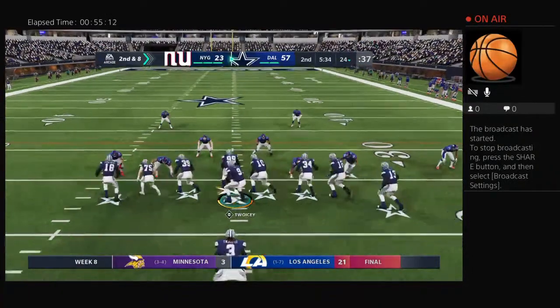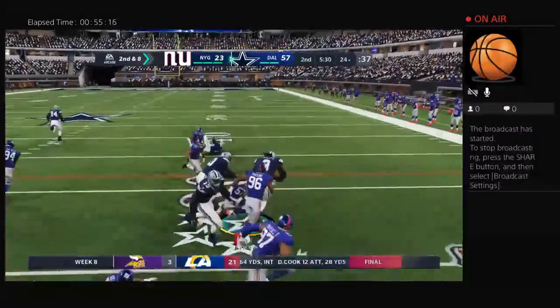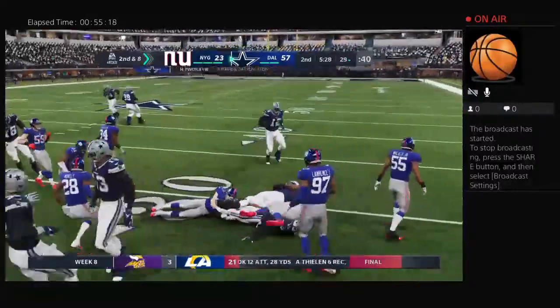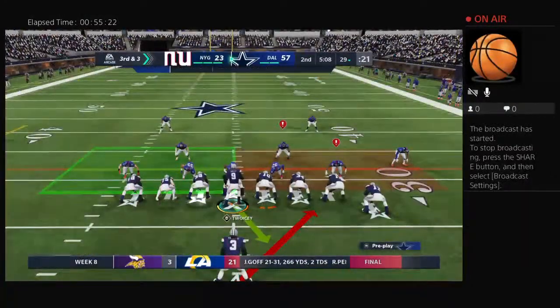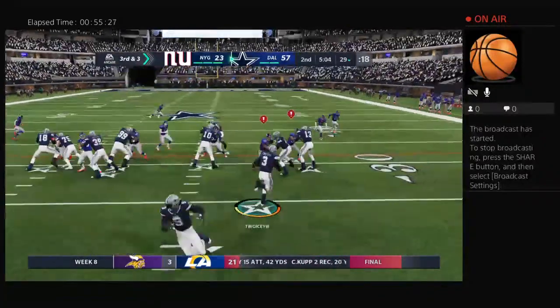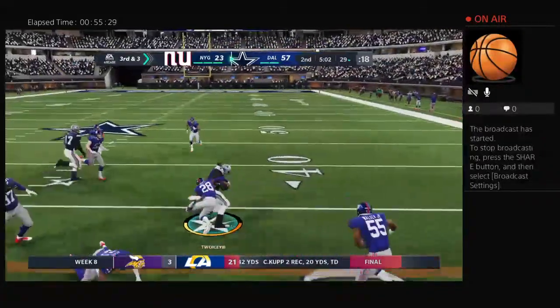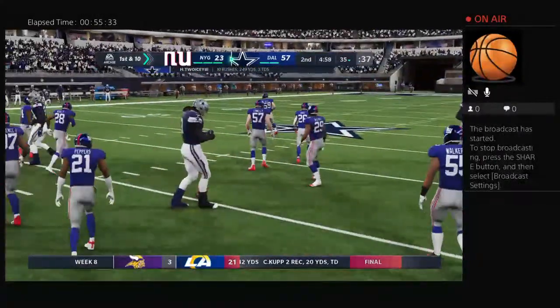The last run good for 2. Here's 2nd and 8. It'll be a gain of 5, but still about 3 yards shy of the first down marker, and now it's 3rd down. Now a handoff here to his running back. And this is going to be a Cowboys first down as he's got this up to the 35-yard line.